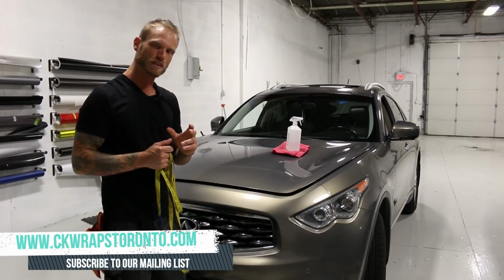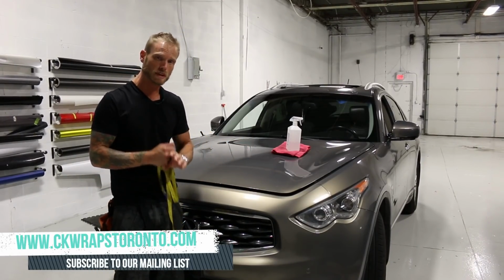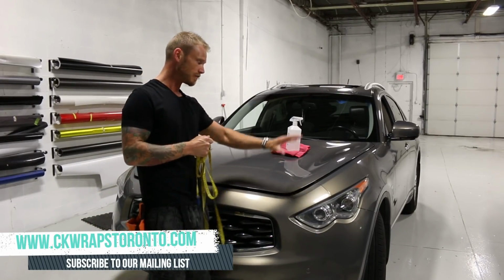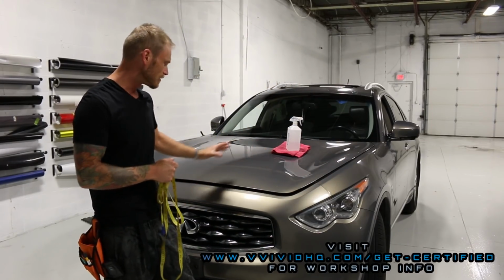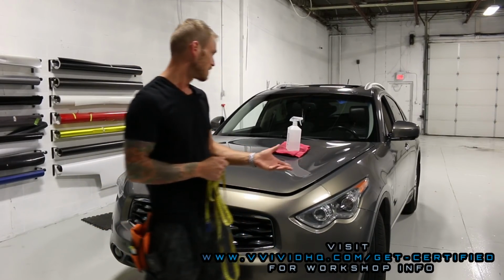So today I'm going to do a video showing you what happens when we wrap over PPF. Okay, PPF is paint protection film. This car's had it on it for a long time, and so what I've done is actually trimmed up some of the edges because they're lifting, holding a little bit of dirt. It's not perfect. This is an older car. Okay, this car is probably about 7 or 8 years old.